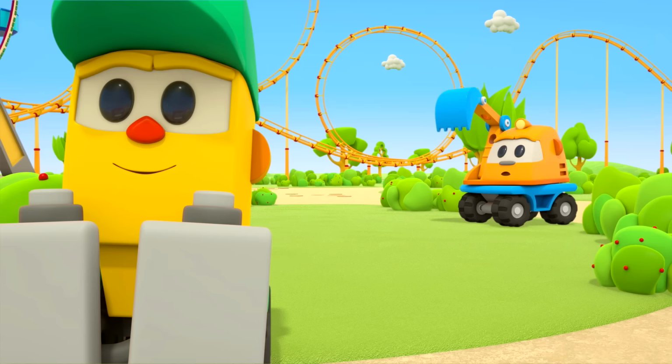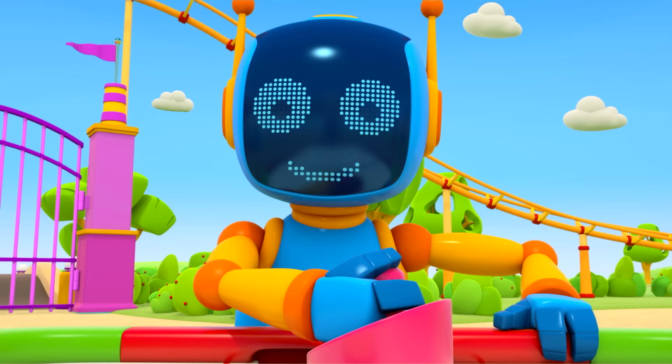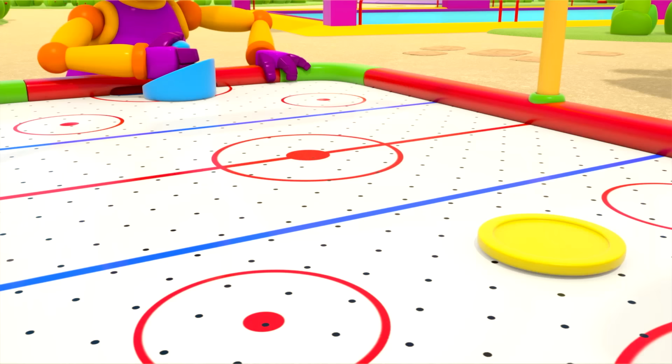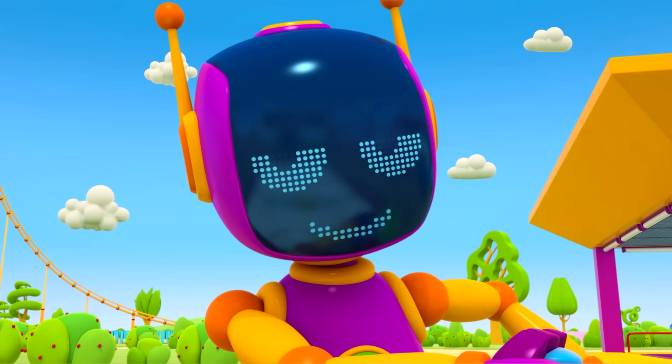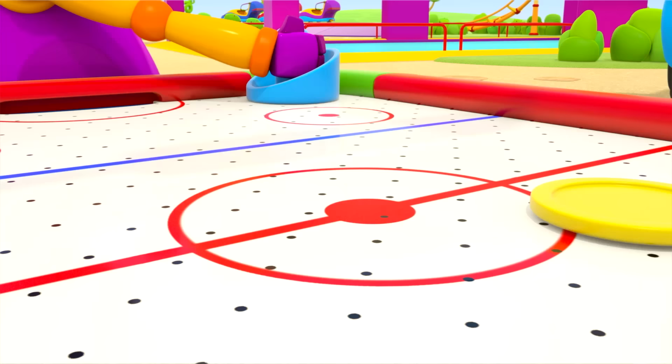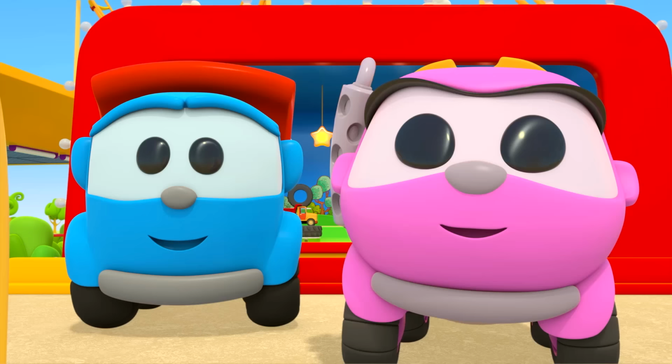Goal! The robots are continuing their game. Goal on the purple robot side. The score's 1-1. Well, after you, the red robot and I won a game.